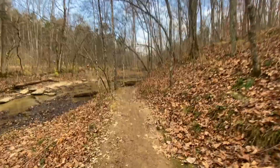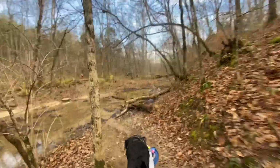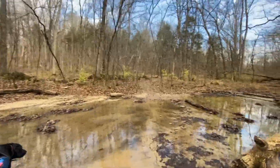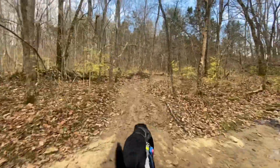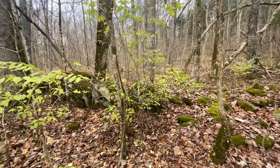Another feature you can see on the Paw Paw Trail are the old stone walls that line some of the creeks in the parklands. These stone walls could be well over 100 years old, and it's hard to say exactly what they were built for. They could have been to keep livestock in or keep predators out. They could have been an effort in erosion control or trying to reroute the creek.